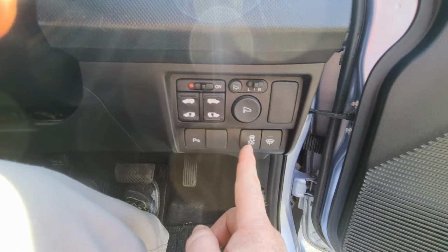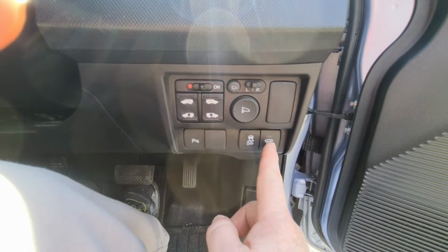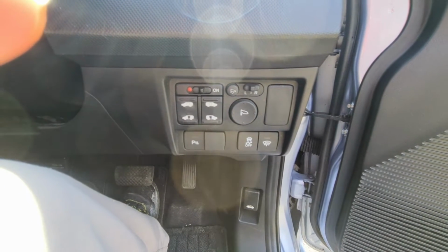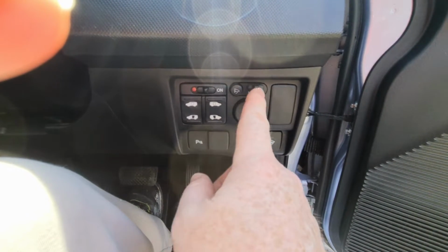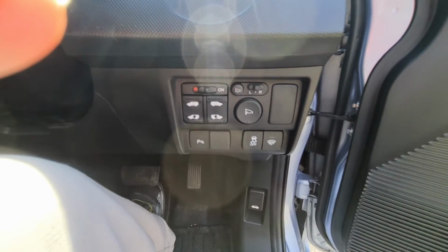Stability control or anti-skid. I'm still not sure what that's for. It looks like something to do with your windscreen wipers. Electric mirrors, bring them in automatically, and that's left and right.